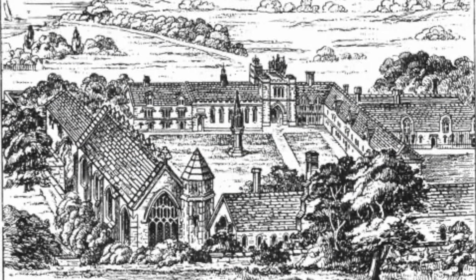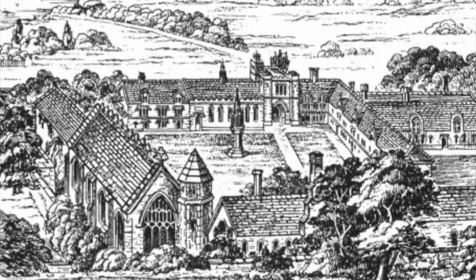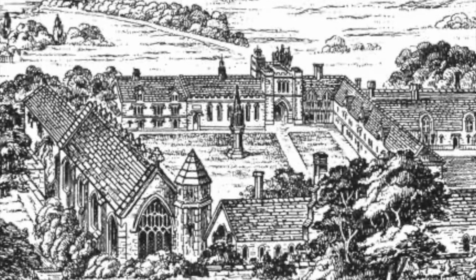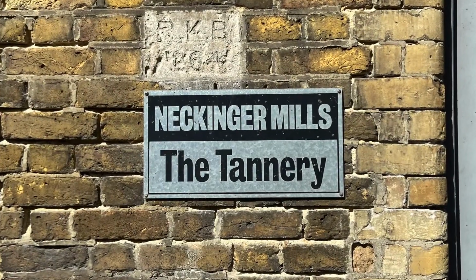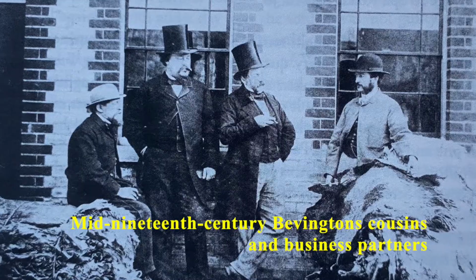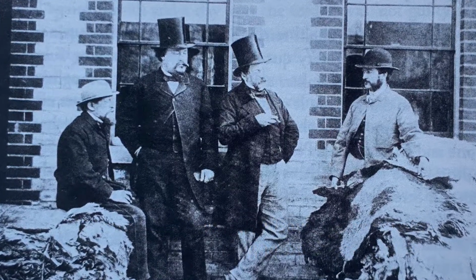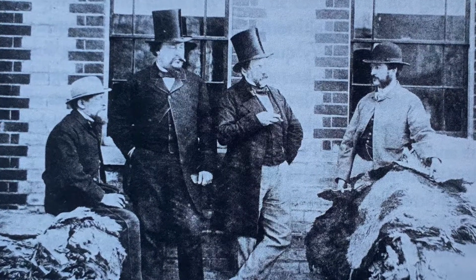At one time, the Abbey had a mill on the stream here. After the dissolution, there stood a water pump and then a paper mill, and the site thus acquired the name Neckinger Mills. In 1806, it was acquired by 4 brothers and business partners, the Bevingtons, a Quaker family which had been involved in tanning outside London since the 17th century. They were also importers and merchants. It was their warehouse which we saw earlier on St Thomas's Street.